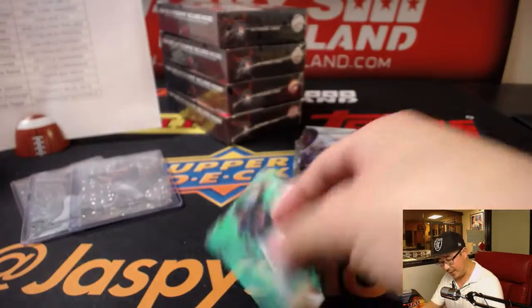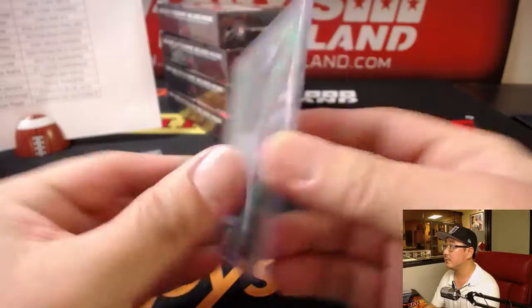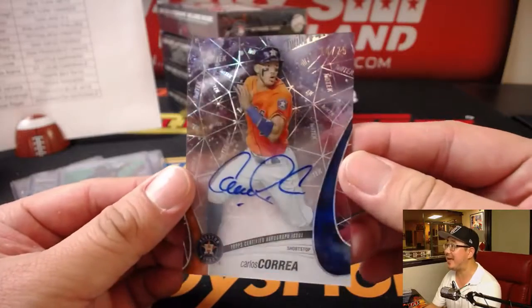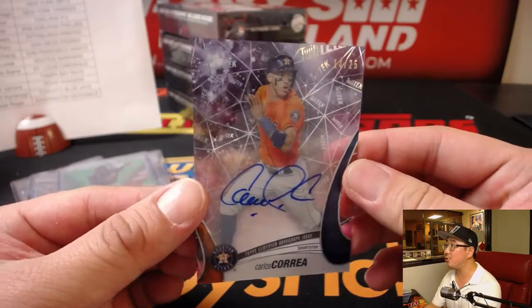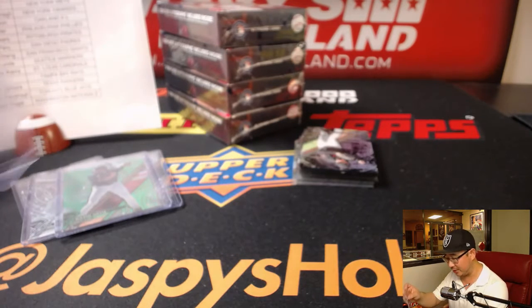And for Sam and the Twins, we got David Ortiz. Green Rainbow, 61 out of 99. It's New York Jets green for you, Sam. All right, and the nice autograph is Twilight Tech autograph. Carlos Correa, 14 out of 25. Going to Joe Kroll and the Houston Astros.